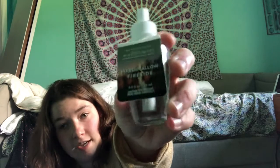So the first one I have is Marshmallow Fireside. I've never tried that in the wallflower before. I don't want to take off the front label. I'll smell these all later. The next one is Cinnamon Bark or Cinnamon Stick. I don't really like anything cinnamon, so I might just pass this off to a friend. I think that's the name of it. Yeah, Cinnamon Bark. I'll give it a try, though. If I don't like it, then I'll give it to one of my friends.